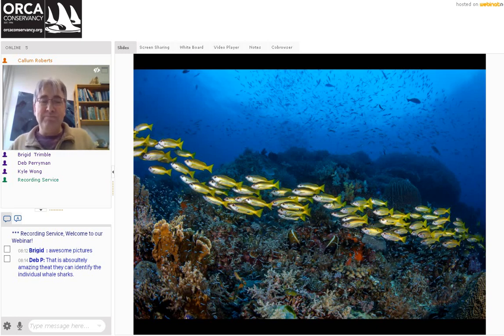So here's another beautiful general scene of a coral reef. Now, coral reefs are the richest of shallow water marine habitats. So there's nowhere else, no other marine habitat in the world that has as many species living on it, many different kinds of animals and plants.